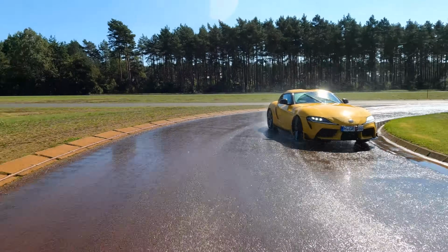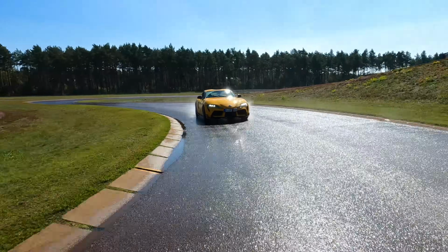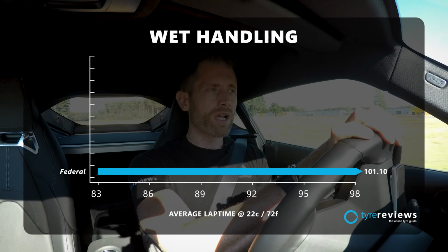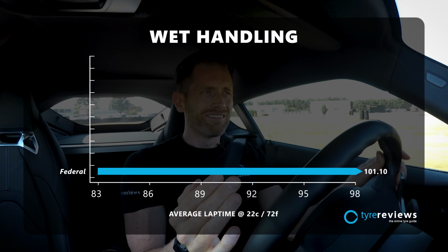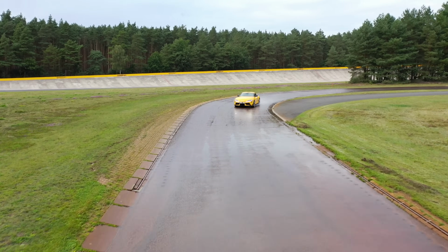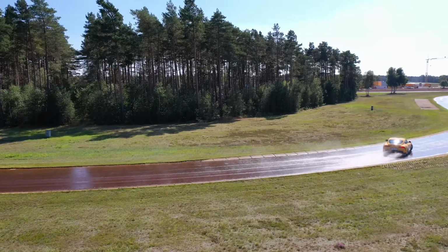Now, the slowest tyres on test were not, surprisingly to me, the mixed budget group. It was the Federal, and this Federal was the only tyre above 100 seconds. Now, there was essentially no redeeming features of the Federal. I couldn't find something positive about it. It wasn't even one of those tyres that you're like, okay, it's got low grip, but at least you have fun sideways. It was really bad sideways because when it was sliding, you had no ability to recover it.